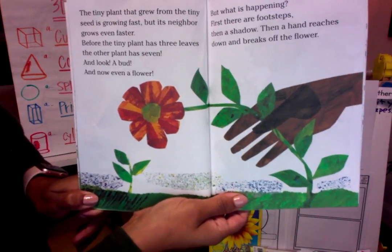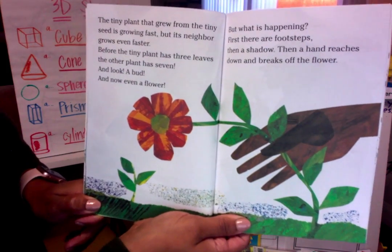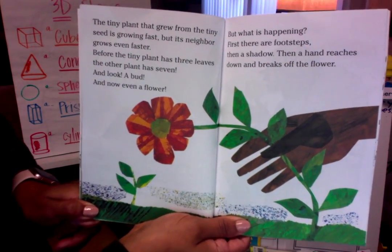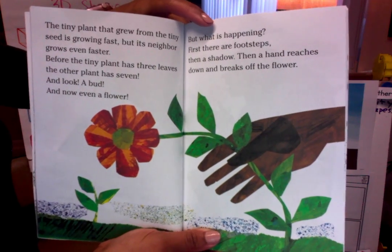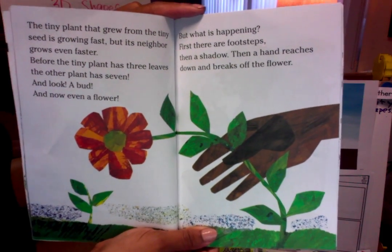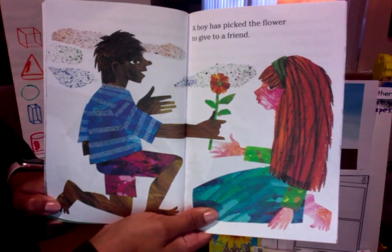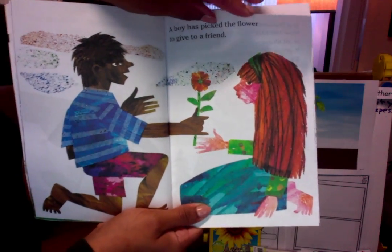The tiny plant that grew from the tiny seed is growing fast, but its neighbors grow even faster. Before the tiny plant has three leaves, the other plants have seven. And look, a bud, and now even a flower. What is happening? First, there are footsteps, then a shadow, and then a hand reaches down and breaks off the flower. Oh. Someone's taking the flower. A boy has picked the flower to give to a friend. Aw, that's kind of sweet though, right? But what about the flower?